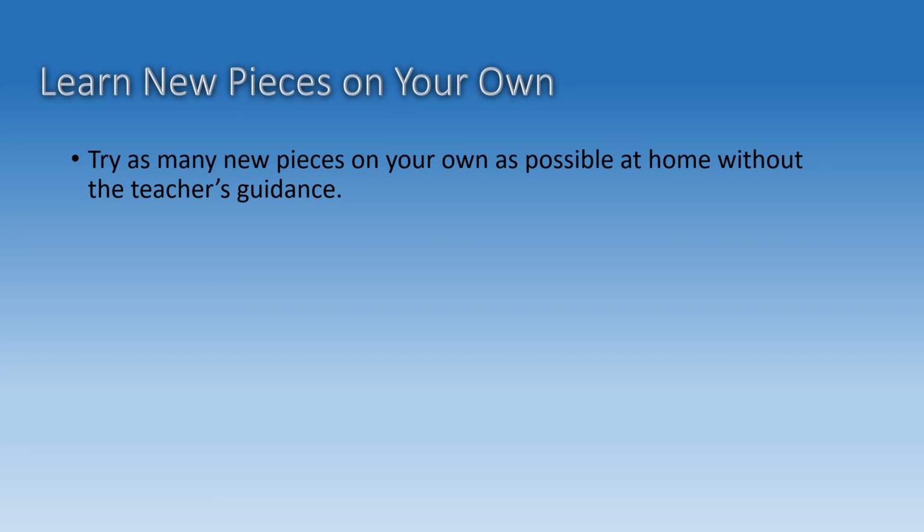Something that is very beneficial to improving your sight reading is to try as many new pieces on your own as possible at home without the teacher's guidance. The more new pieces you try on your own, the better you will be at sight reading. You can start with pieces in the same book that your teacher has not taught you yet, but you are interested to learn, either exam pieces that you are not learning for exam, or pieces that are easier than your current grade.